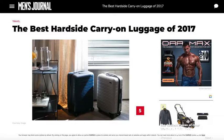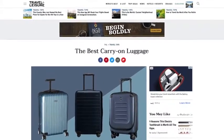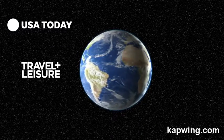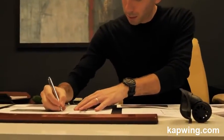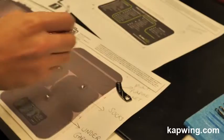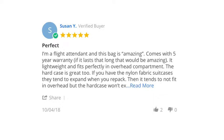I love to travel, and when I travel, I like to have my things organized and accessible. We are the creators of the luggage that was voted best carry-on bag by all the biggest names in travel. USA Today, Travel and Leisure, you name it. And now we're raising the bar even higher. What we have designed is the upgraded model of our enormously successful carry-on, which we have shipped to tens of thousands of fans across the globe.